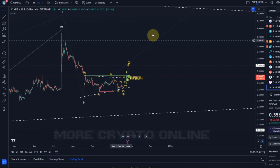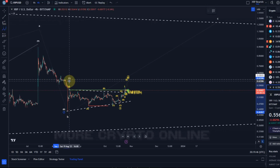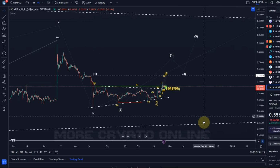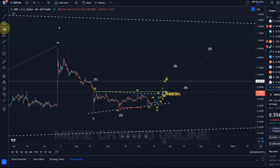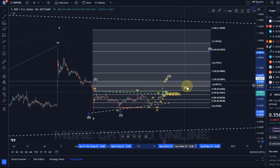I can also give you a target for the third wave. If we consider this a diagonal, this was a 1, this was a 2, 3, 4, 5 in wave C. I'll make those numbers a bit larger so you can see them. So it cannot be an impulse. Let's use the fibs to identify a target for wave 3. The wave 3 of a diagonal ideally reaches the 1.236 extension level, and that would be at 63 cents.